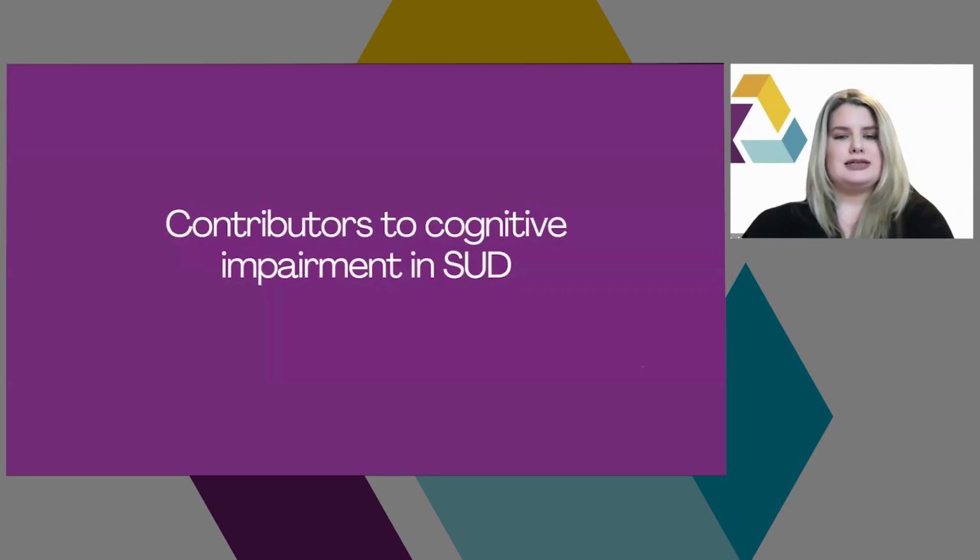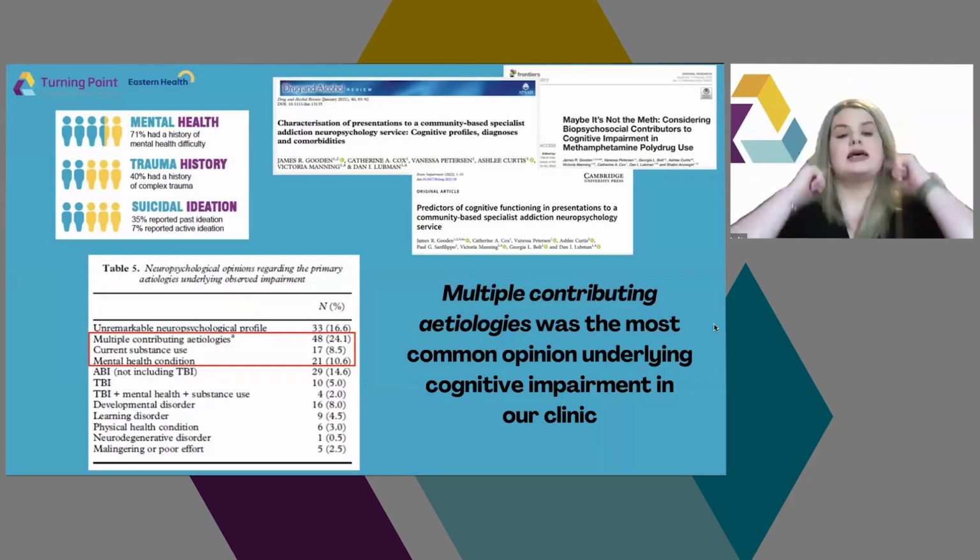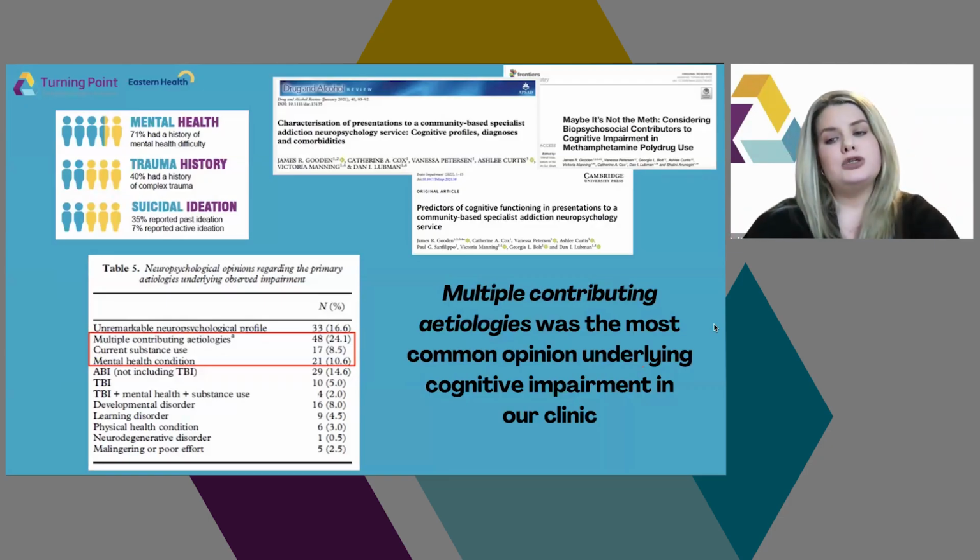So, we've clearly identified that there is a large proportion of people who experience cognitive impairment in people who use substances. I guess the question is why? Short answer to that question is it's often lots of things. So, when we look at all of the research that has come out of our clinic, multiple contributing etiologies has been the common opinion as to what could be going on for people. So, I think it's worth holding that in mind. It's usually more than one thing.